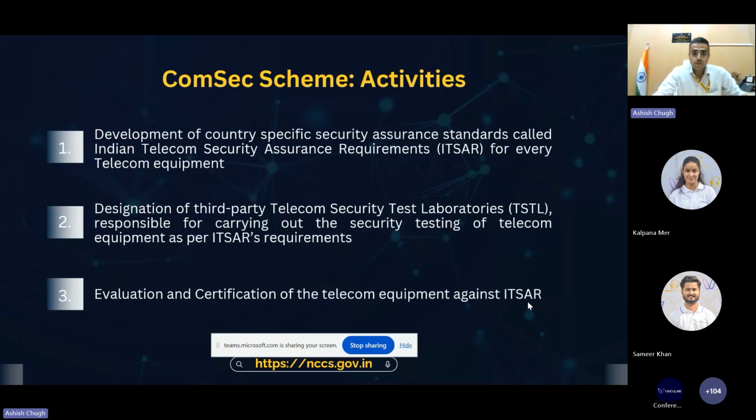So coming to the breakup of the activity, there are 3 major activities that NCCS does under the COMSEC scheme. First one is development of India-specific security assurance requirements. These are the Indian Telecom Security Assurance Requirements. These assurance requirements are documented for every telecom equipment separately. Second is the designation of third-party telecom security testing labs. They are responsible for carrying out the testing of the telecom equipment as per the standards, that is the ITSA requirements.